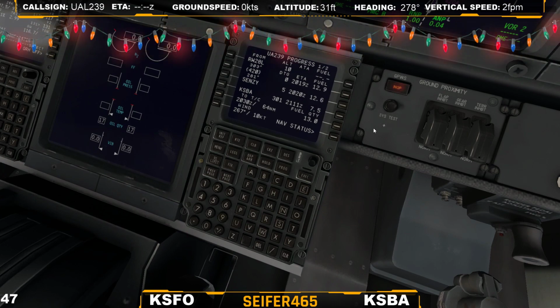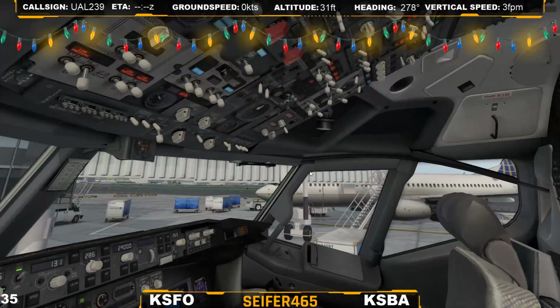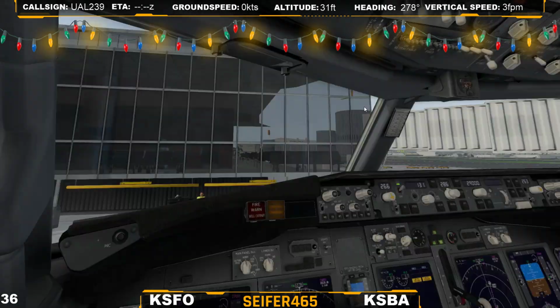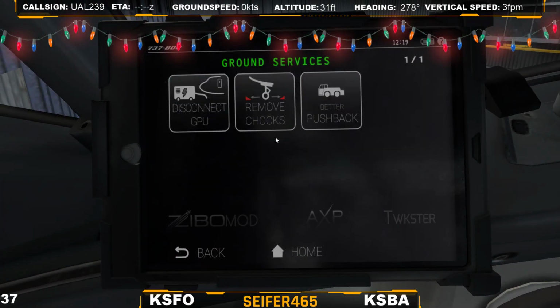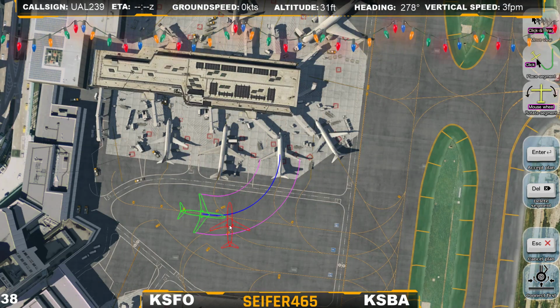Progress page. Glide slow. Do that test real quick. Pull up. Wind shear. Wind shear. Wind shear. Terrain. Terrain. Pull up. Obstacle. Obstacle. Pull up. Airspeed low.